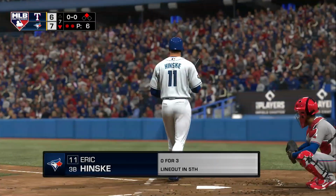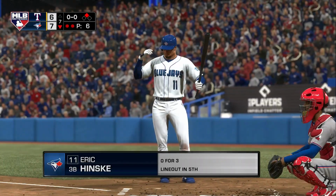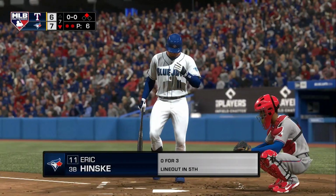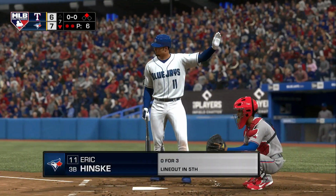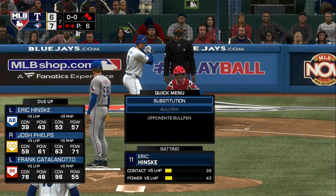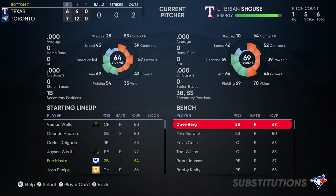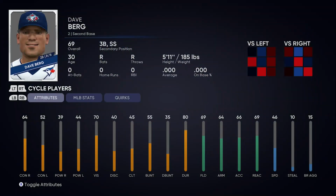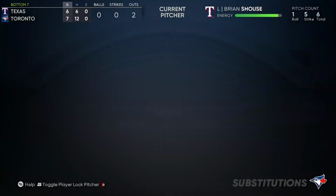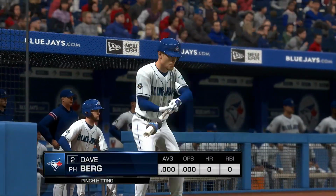Not much in the way of productivity from him so far, but he's got a chance to come through here in a crucial spot. Yeah, it's time now that he has to put the rest of those bats behind him because none of that matters if he can clutch up when it really counts. Dave Berg will start to loosen up in the on-deck circle as he'll bat with 2 on and 2 out here.